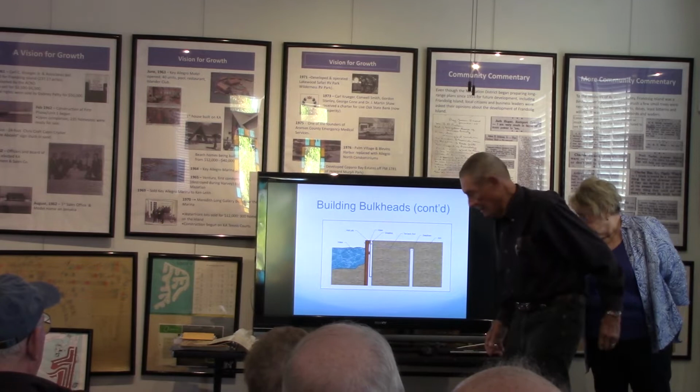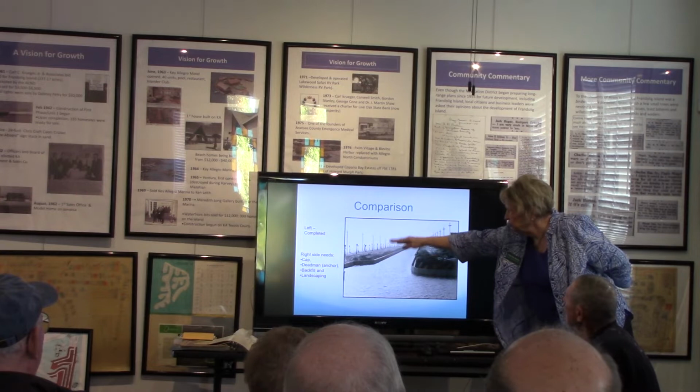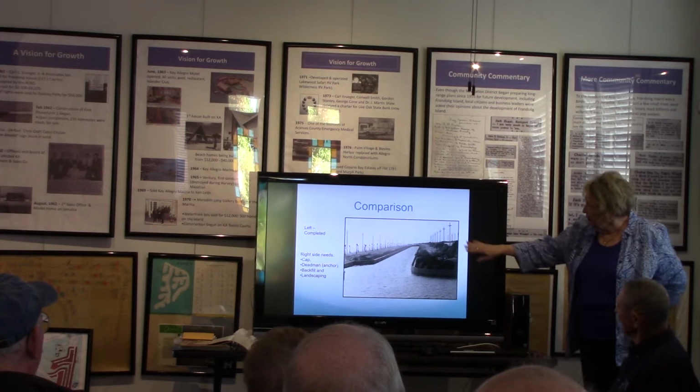That's the Albacore channel, and I use this as a comparison to show the completed wall. You can see how much they built up the dirt, and you can tell the story about the dirt. Over here they just got the slabs, and then they're forming up the cap, and they haven't landscaped it there. You want to tell them the story about the extra dirt?